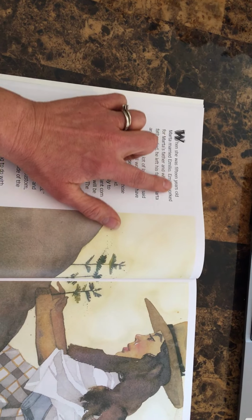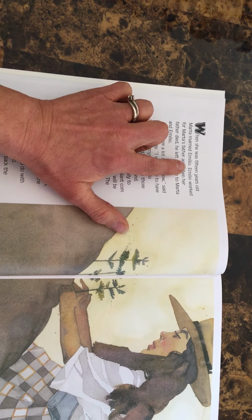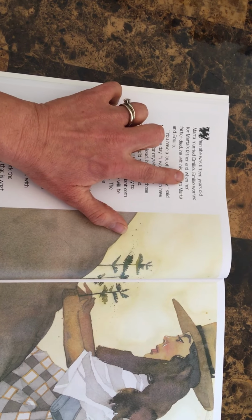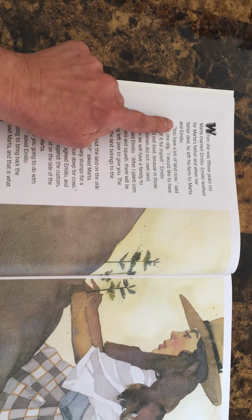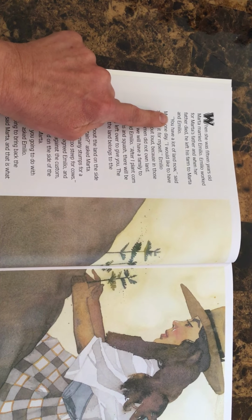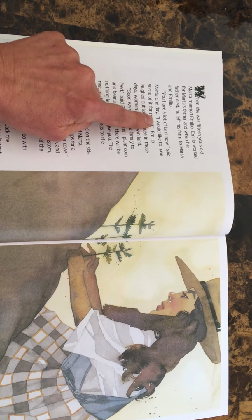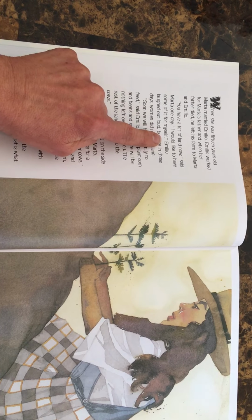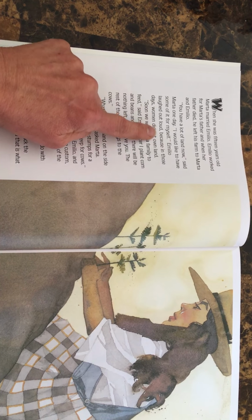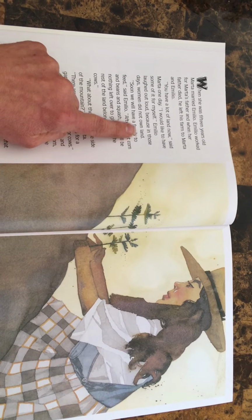When she was 15 years old, Marta married Emilio. Emilio worked for Marta's father, and when her father died, he left his farm to Marta and Emilio. "You have a lot of land now," said Marta one day. "I would like to have some of it for myself." Emilio laughed out loud because in those days, women did not own land.